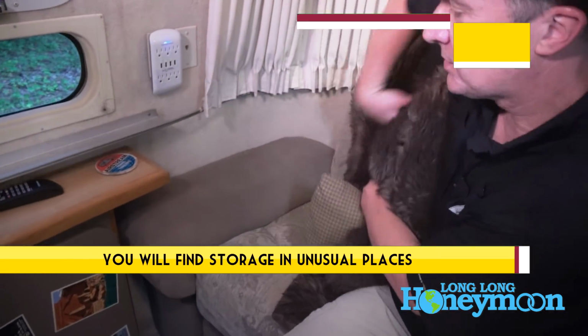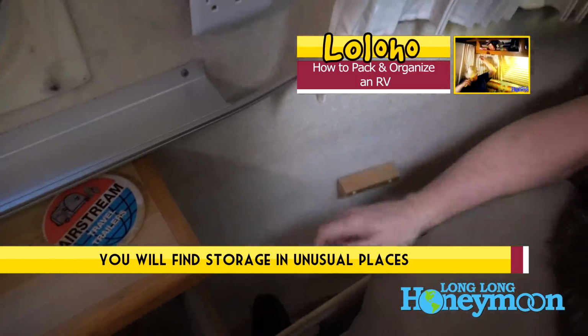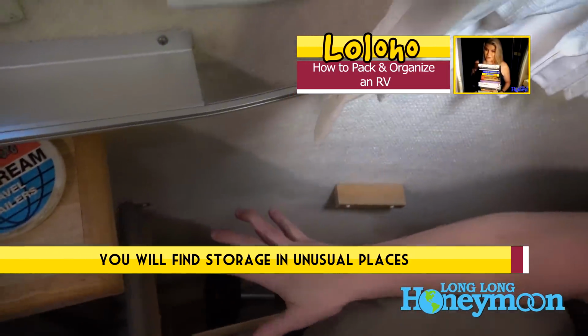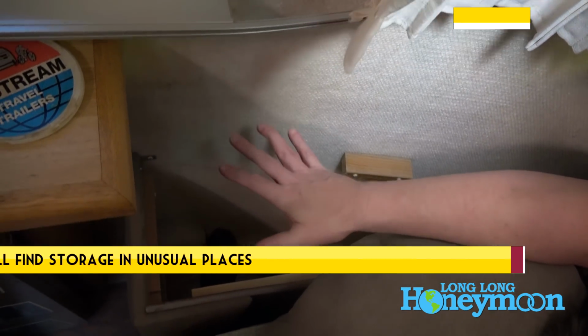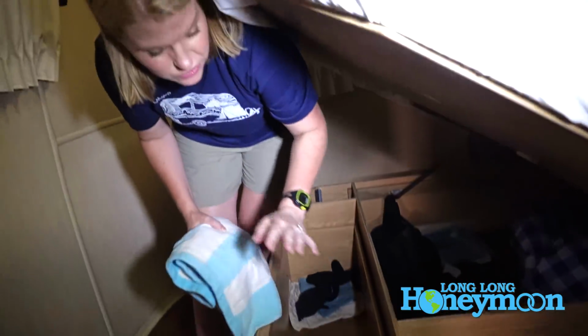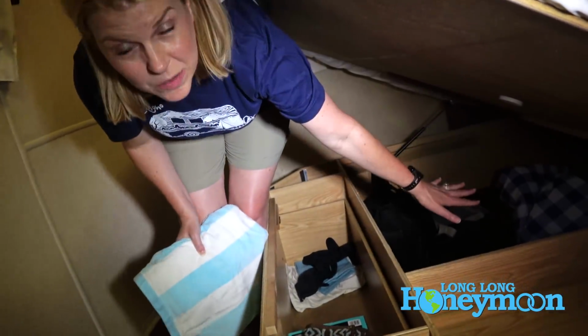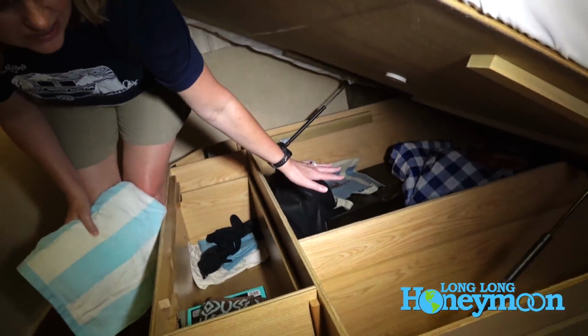For example, underneath the edge of the couch, there's a storage area down here, and you can actually stack quite a lot of stuff in there. But this would score pretty low on the usability scale for me. So I put things there that I don't have to access very often. Most RVs have storage under the bed. Here's a drawer, here's a drawer. That's under bed storage that can be accessed from the outside.